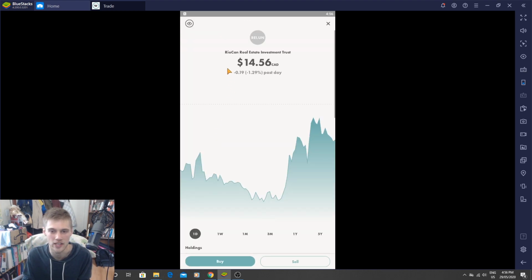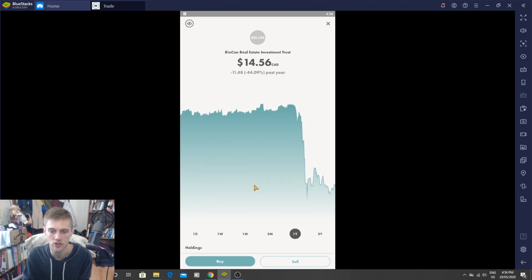Next up we have RioCan. RioCan is one of the more popular REITs in Canada, and oddly enough, if we go over the past year or so, you can see that it had a big crash too. Basically all REITs across the board went down quite a bit. Some have recovered and some dropped a bit. You can see that this one is starting to make a little bit of a recovery. RioCan, like I said, is one of the more popular ones.